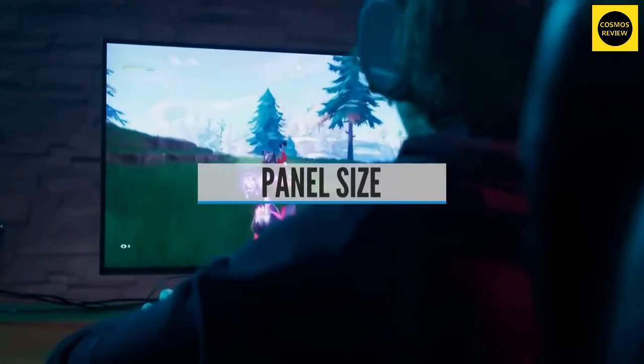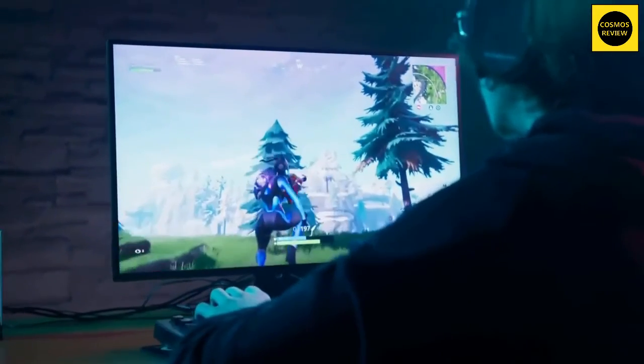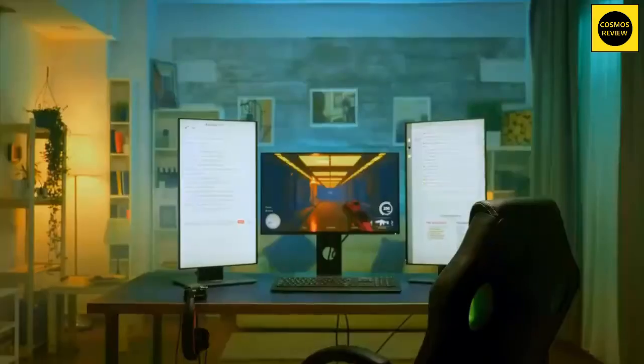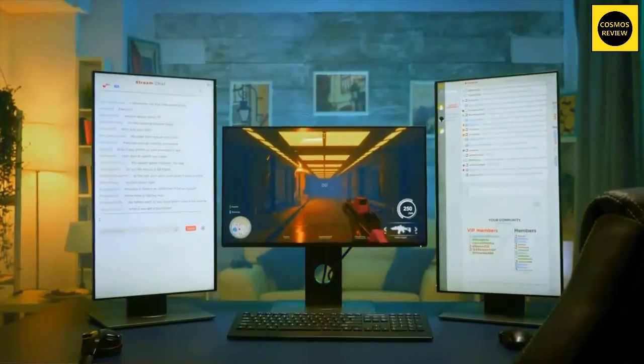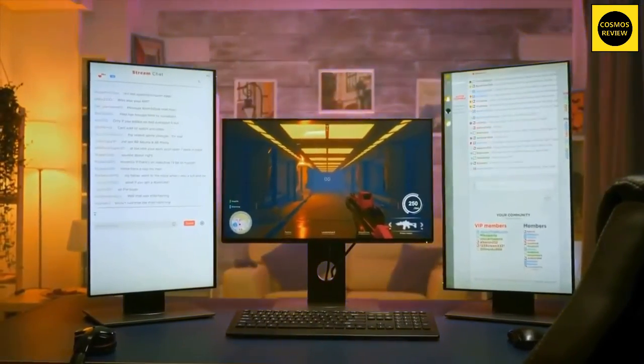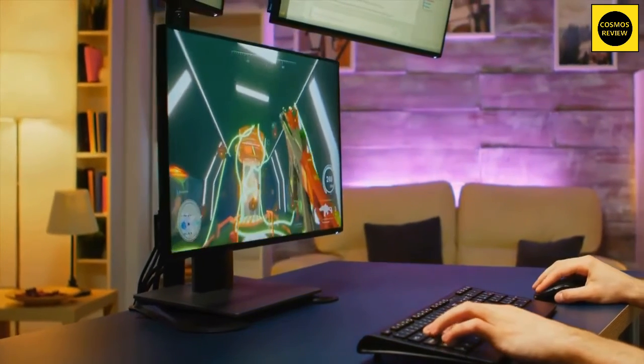Panel size. Gaming monitors come in a wide range, starting from 24 up to 48 inches. In my opinion, the most ideal screen sizes for gaming are 24 and 27 inches. Anything more than that usually makes it very hard to play the game properly. That's why I wouldn't recommend you go over 27 inches unless you're buying an ultra-wide.